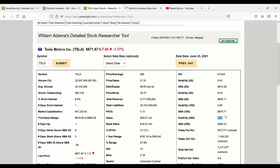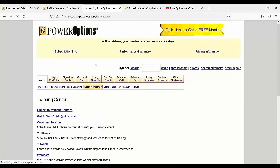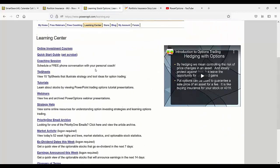So while I'm here, before we get into the analysis of your covered call, what we might call a simulated covered call as well, let's just write this down: 40, 60, and 72. I want to take a quick look at something on Power Options, in the Learning Center under the Home tab. There's some useful information here.